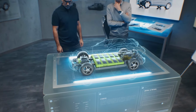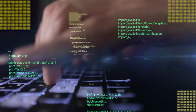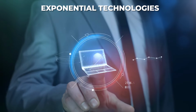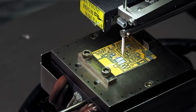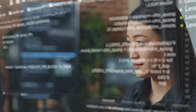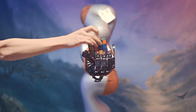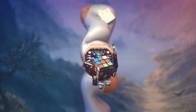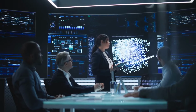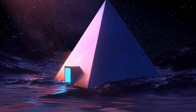Welcome back, tech enthusiasts, innovators, and future shapers. This is Disrupt IQ, your launchpad into the cosmos of artificial intelligence and exponential technologies. I'm thrilled to have you aboard as we embark on a journey that transcends the boundaries of what's known and propels us into the uncharted territories of innovation. Today, we're not just exploring the future, we're sculpting it. And I'm your guide in this realm of disruptive possibilities.